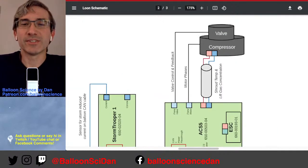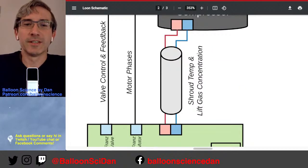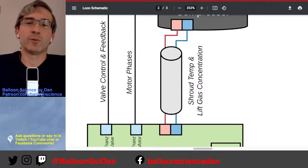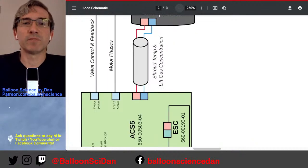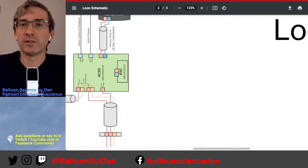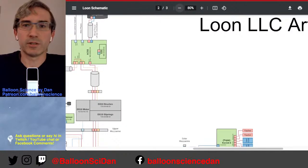Hey, folks! This little line of text was what I contributed to the flight. Every flight had my lift gas concentration sensor aboard, and that was in the ballonet, the air chamber, to detect if helium was leaking through into the air chamber. It worked magnificently. It was this tiny little thing, about an inch by an inch. It was actually an off-the-shelf Sensirion pressure sensor that we hacked with a few special I2C commands, so it would give us thermal conductivity data instead of pressure data.